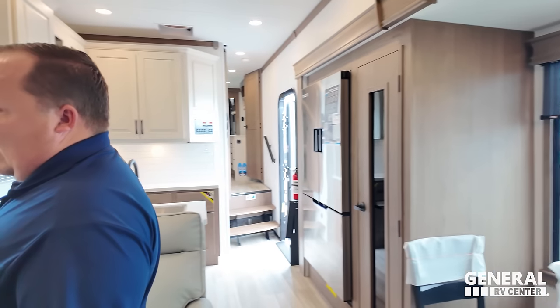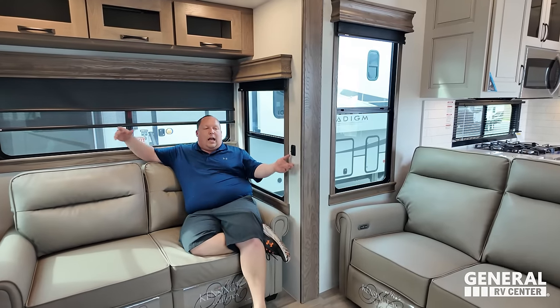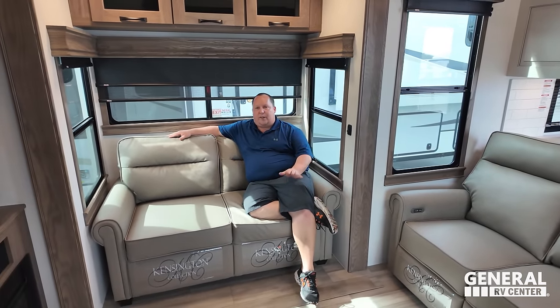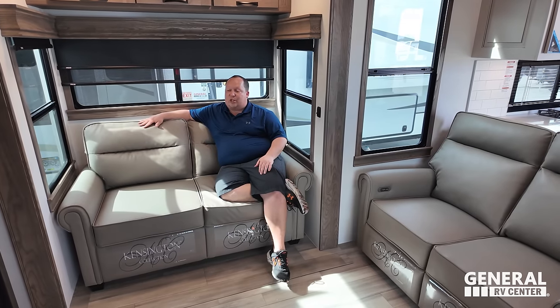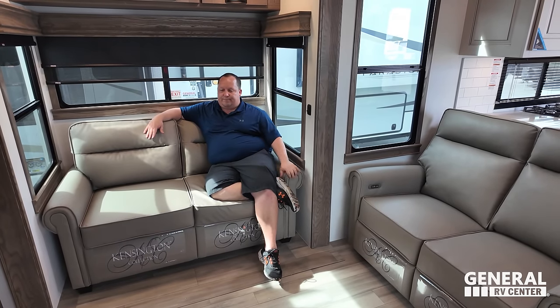Number two, I'm not going to lie, I do like this living room area. A lot of times you'll see units like this only giving you one sofa and a dinette, or two sofas and no dinette. This one's doing both. It's very nice, very spacious, and just a really good design. I like the flush floor slides. I like the big atrium windows and everything. Very, very nice. That's number two.